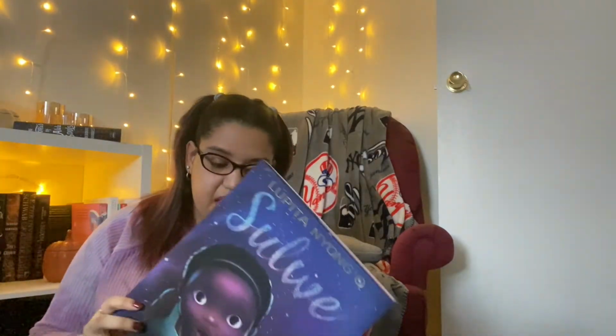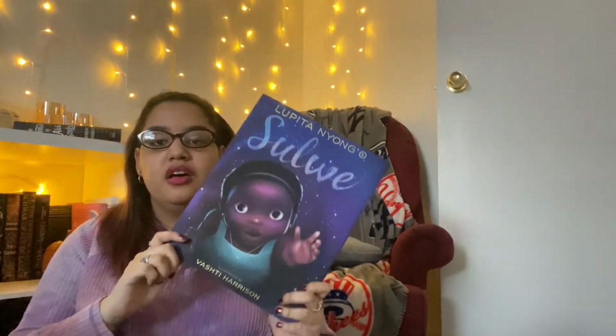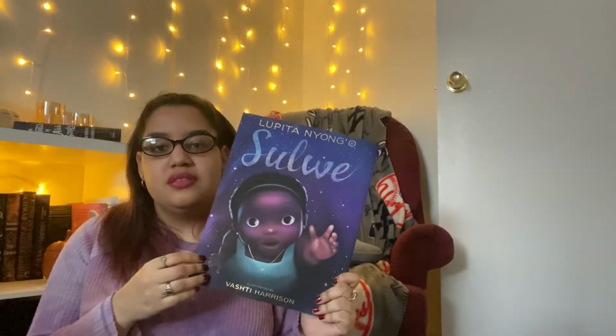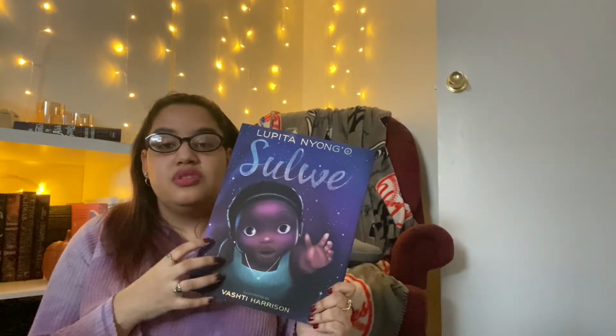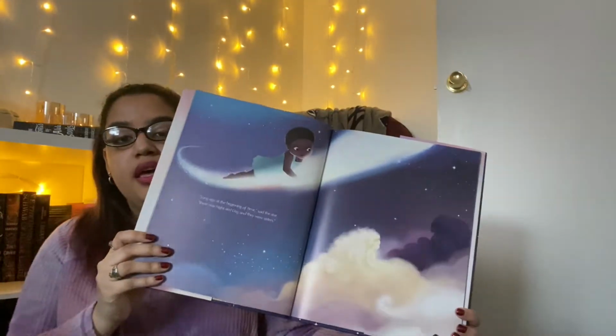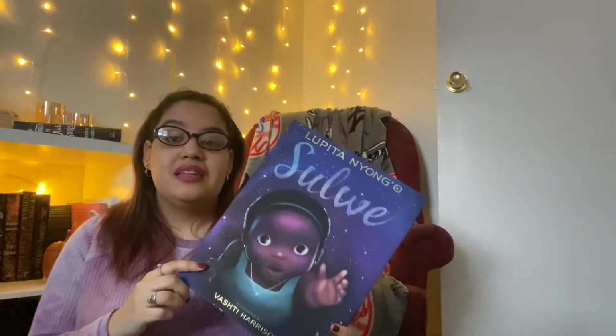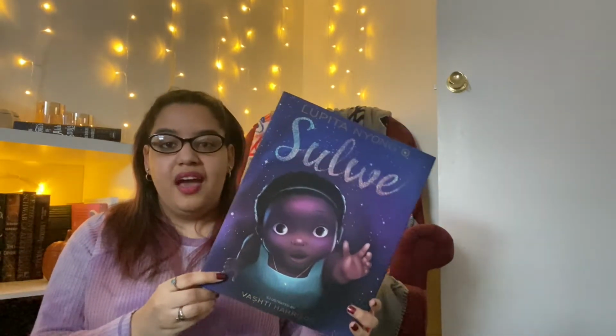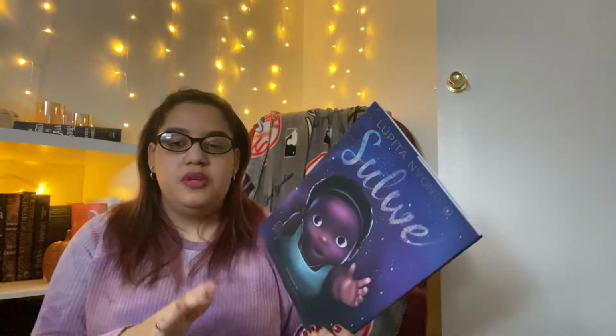Next, I have a children's book, Sulwe by Lupita Nyong'o. As soon as I saw this cover, I knew I wanted it. The story is beautiful, and the illustration is amazing. It's illustrated by Vashti Harrison, and it is a beautiful story. It's about accepting yourself in your own skin and being happy with who you are. I loved it. I would definitely recommend it.